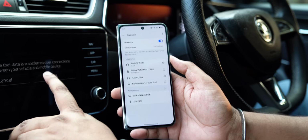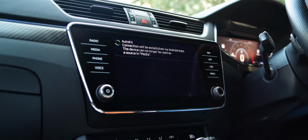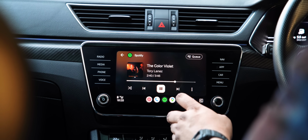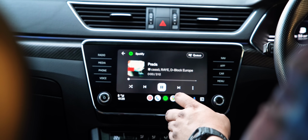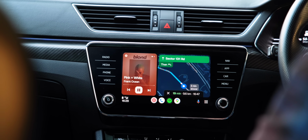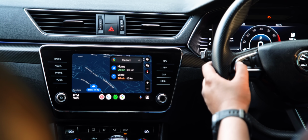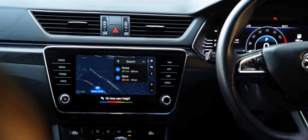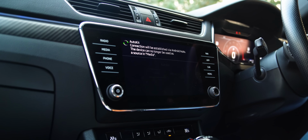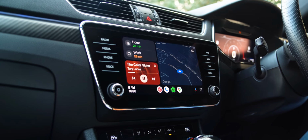You now have wireless Android Auto or wireless CarPlay in your car and it works without any problems, be it music apps or maps. Just that forwarding music tracks takes the same amount of time as it takes when your phone is connected via Bluetooth. Not slow, but not as snappy as wired. Things like Google Assistant and Siri work flawlessly from your steering controls, so all good. And I like that every time I start the car, it automatically connects. I don't have to do anything, which is what I like.